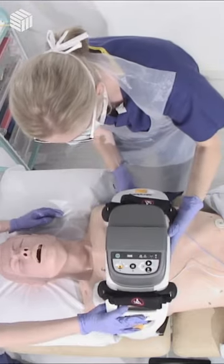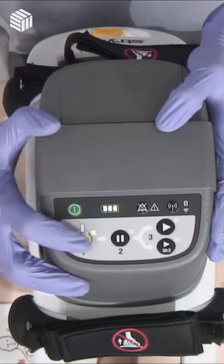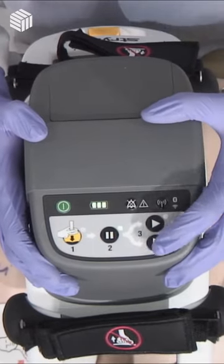The Lucas 3 device is a mechanical machine that can deliver CPR and uses Bluetooth to configure the compression rate, depth and alerts, and can also collect data which can be reviewed and shared with other clinicians.